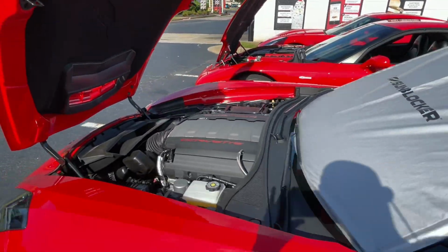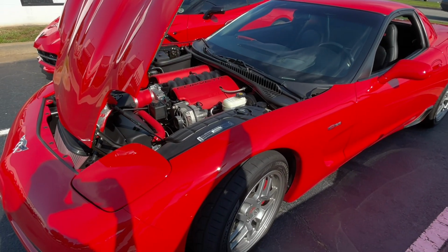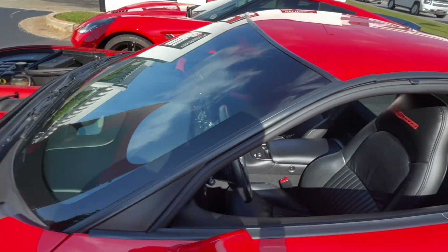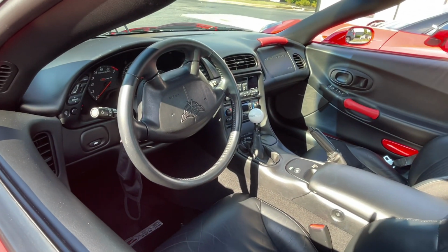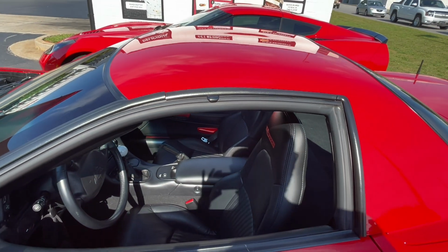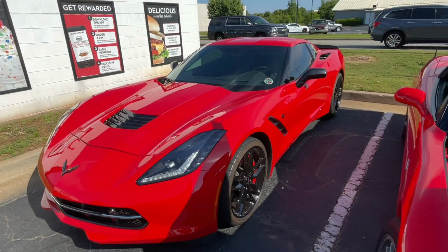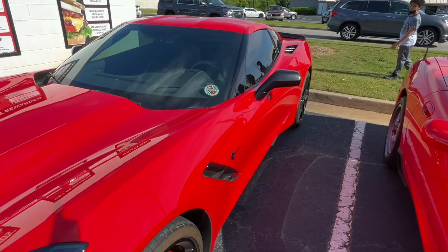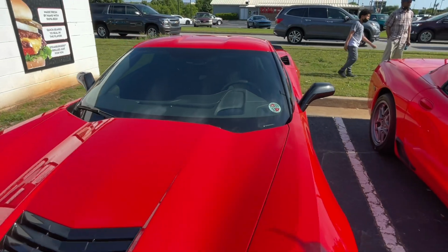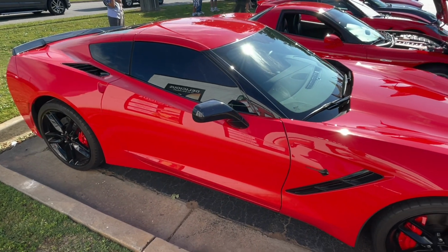And then I actually talked to the guy that has this C5 Z06 over here, and he told me a nice story about how he got it. And I believe he said this is a 2003. He's kept the inside in really good shape. And they got another C7 over here. I love how he has what looks like the carbon flash metallic mirrors on there. I think that goes with the black and red really well.